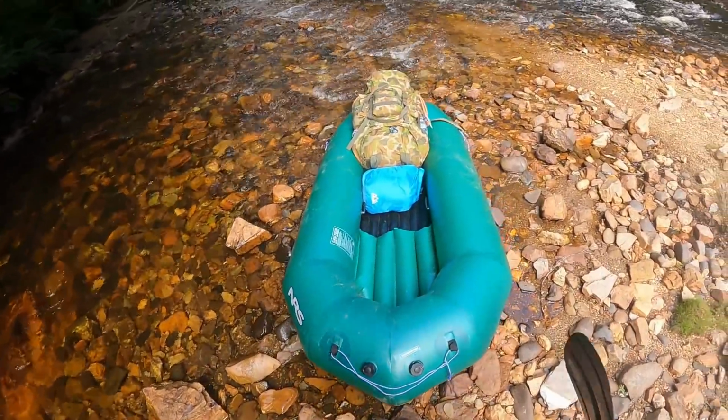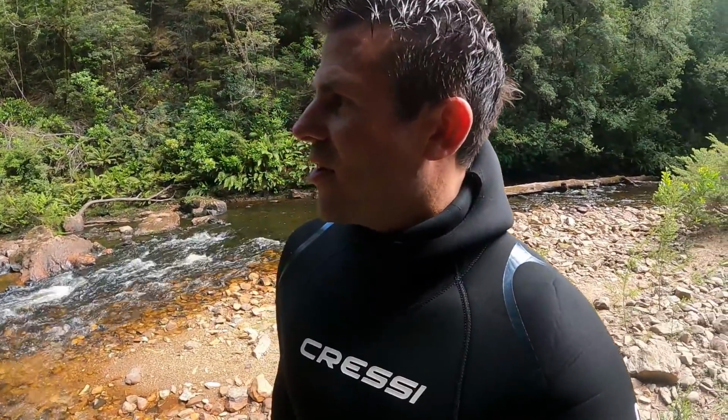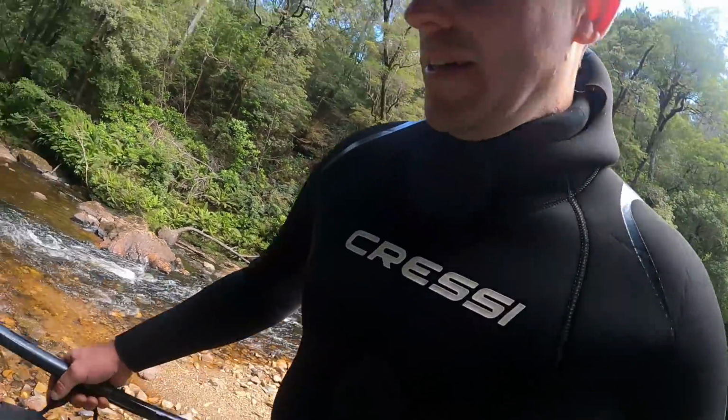Pack raft is inflated, got all the gear in, jumped in my wetsuit, so we'll be able to start prospecting any minute. We're not too far from where we started finding the gold. Very excited, let's get down there.